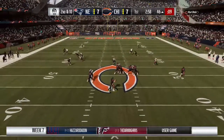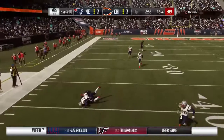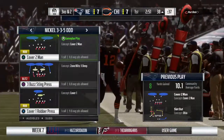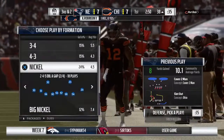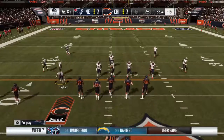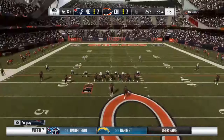On 2nd down, here's Trubisky. High throw, but he makes the catch. 8 yards on the completion, but now they face 3rd down. So 3rd and 2. This quite possibly 4-down territory, though, if they're stopped.